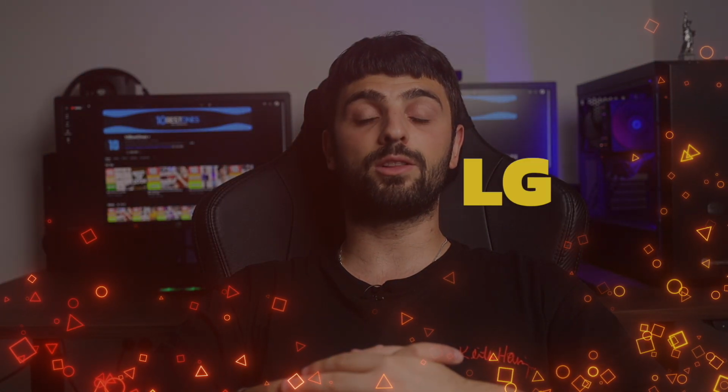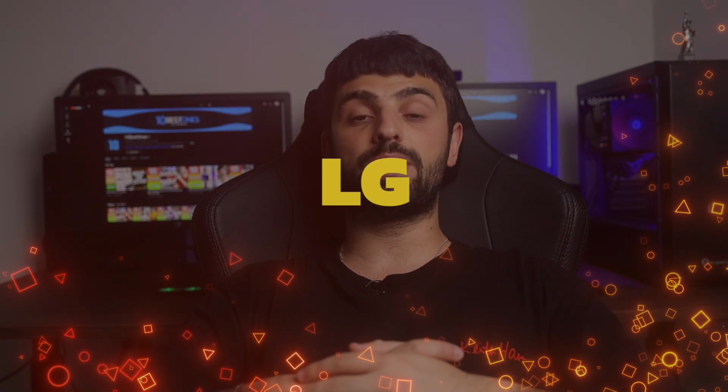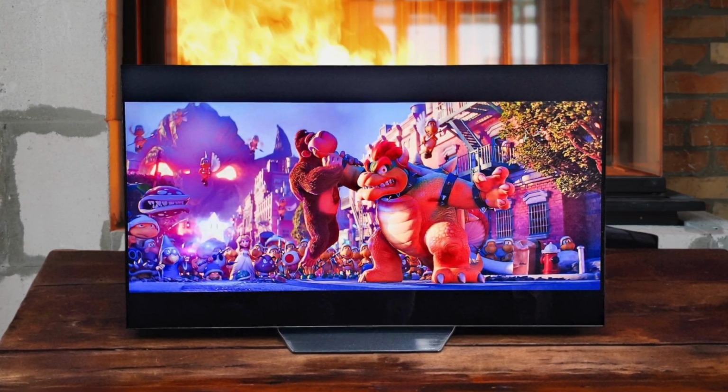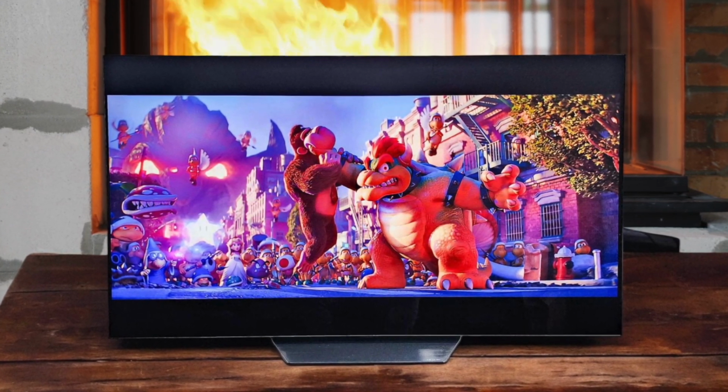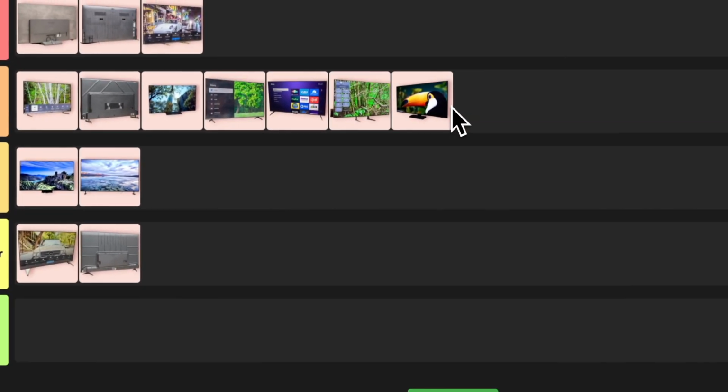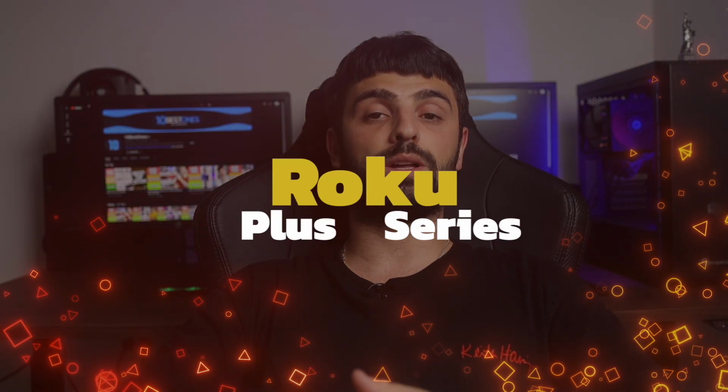Number 14. LG B3. I love the value that the LG B3 offers. You get the amazing picture quality of an OLED with perfect blacks, infinite contrast, and rich colors at a more affordable price than the higher-end C3. It has low input lag for gaming, and the WebOS smart platform is great. The brightness isn't as high as some other TVs, but for the price, the B3 is a no-brainer for the great tier.